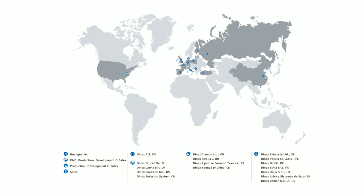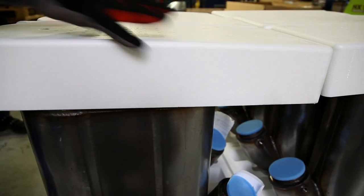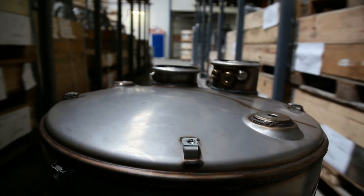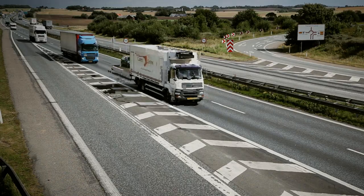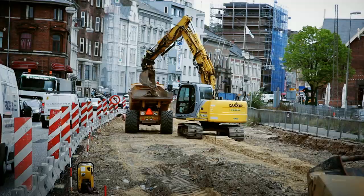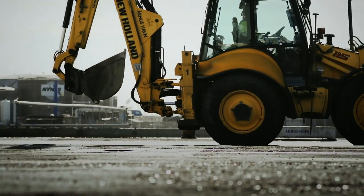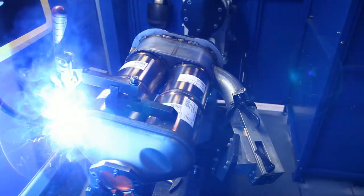Since 1982, Dinex has serviced the aftermarket with complete exhaust system solutions for trucks, buses and vans. We take pride in maintaining our in-house produced, full-range, quality-driven product portfolio with complete exhaust systems in China, America and Europe. As a technology leader, Dinex also meets the high demands on filters for the retrofit market.